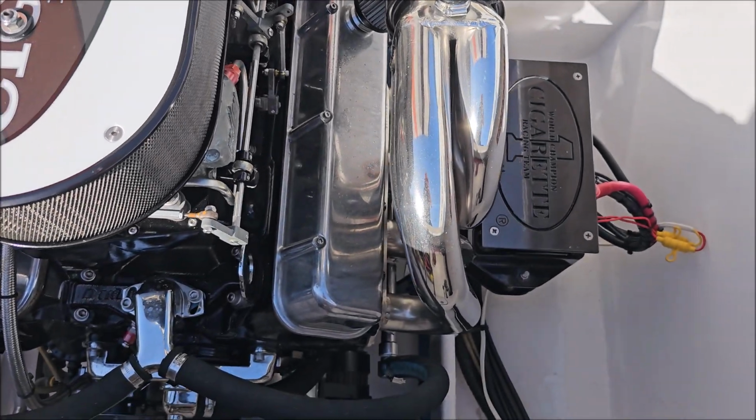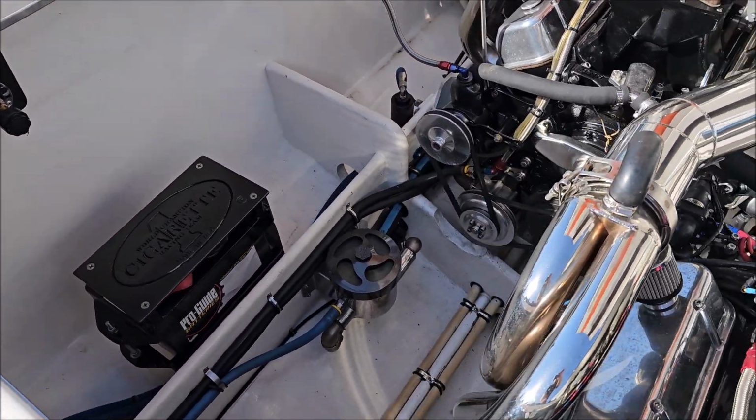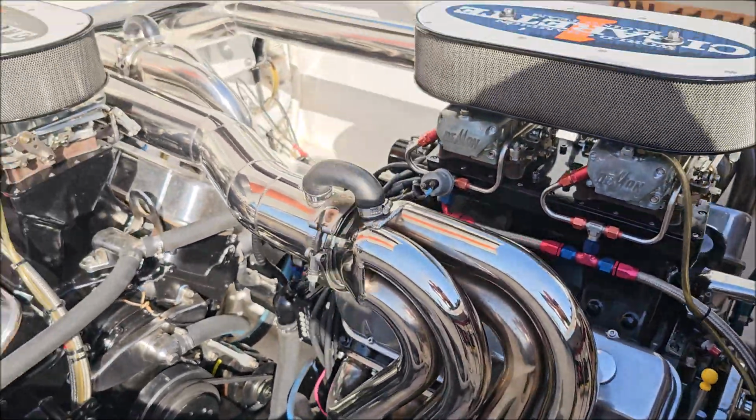Everything is crisp how it should be. Cigarette battery trays, accents. Again, just 15 hours on the refresh.